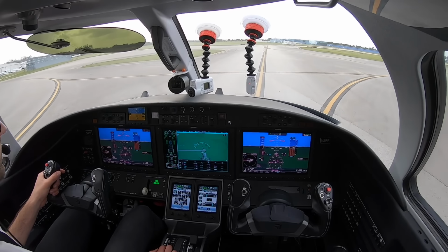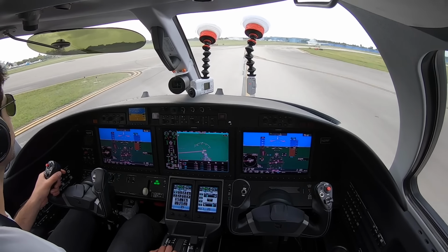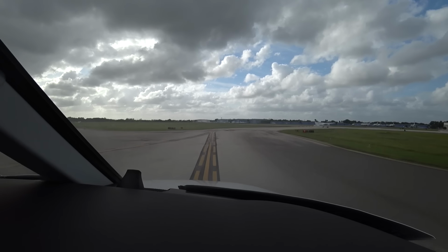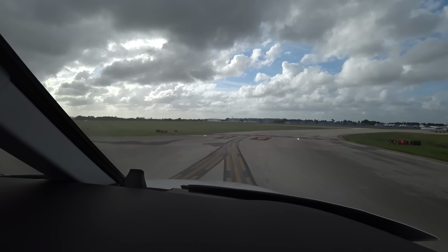Station 2 Romeo Foxtrot, exit our slight delay for IFR into Pompano. Roger. Okay. 37 Delta, right downwind runway 9R. Alright, 37 Delta runway 9R, cleared touch and go.